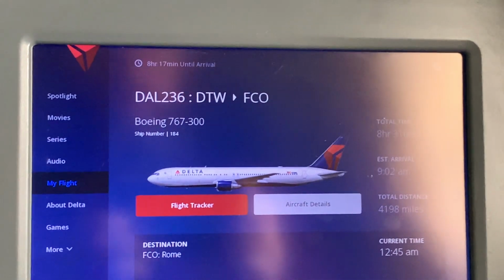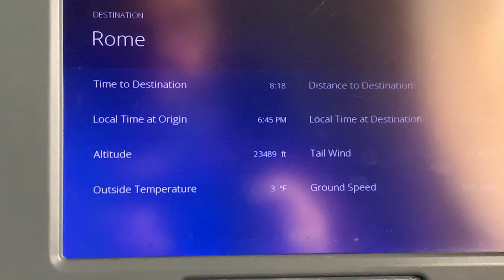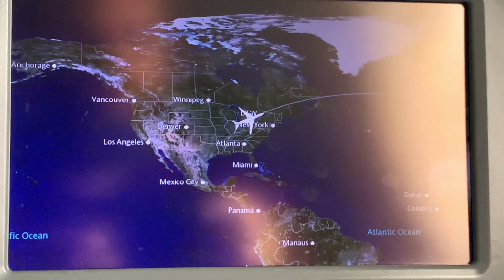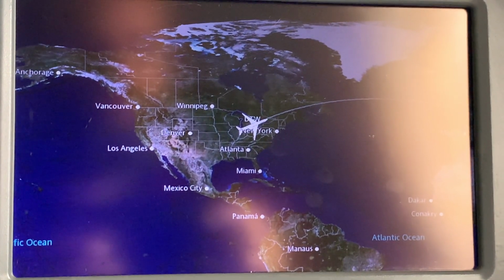So shortly after takeoff, taking a look at the flight tracker and the in-flight entertainment system tells me that the flight is scheduled to arrive in Rome in 8 hours and 18 minutes, which is significantly less than the 9 hours and 3 minutes scheduled flying time. So that means we're going to catch a good tailwind across the Atlantic.